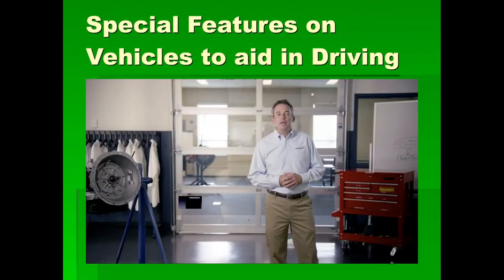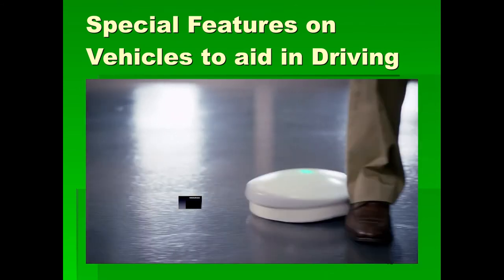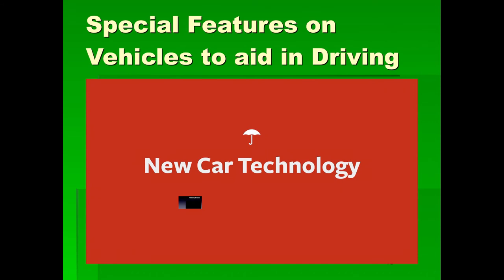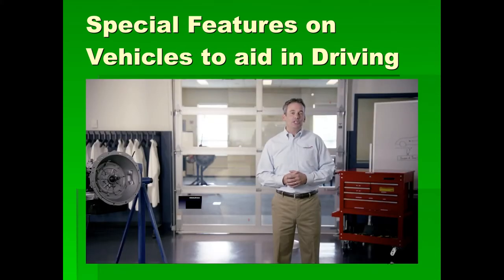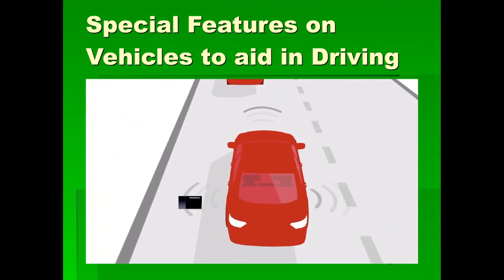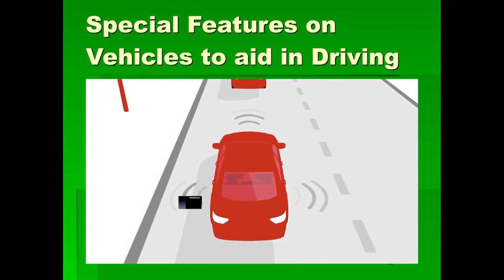One day, cars may be able to drive themselves, and hopefully we'll all be safer for it. But not yet. While there are great new technologies available, it's up to us humans to use them safely. Today we're talking about three in particular: blind spot monitoring, lane departure warning, and smart cruise control. Smart cruise control and blind spot monitoring use sensors to help you detect and avoid other vehicles, almost like having an extra set of eyes on the road.